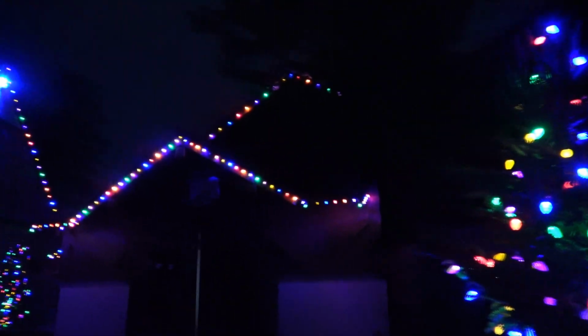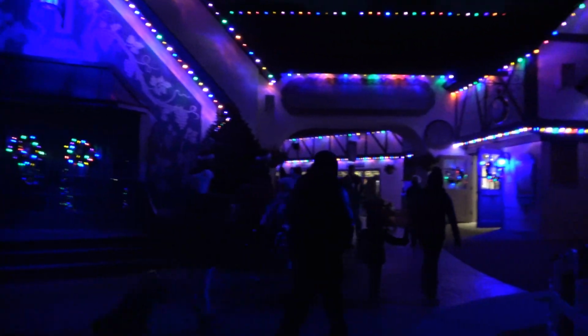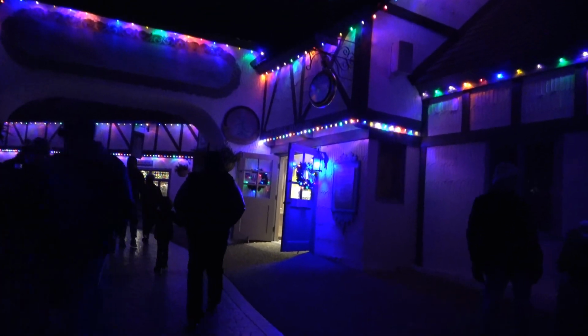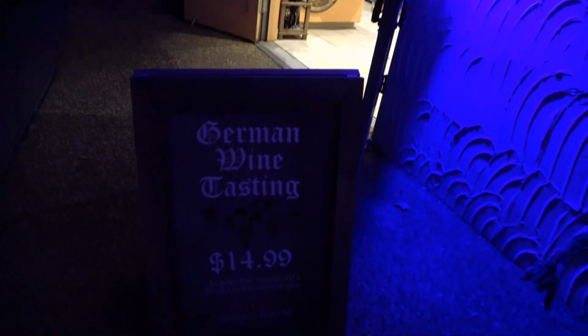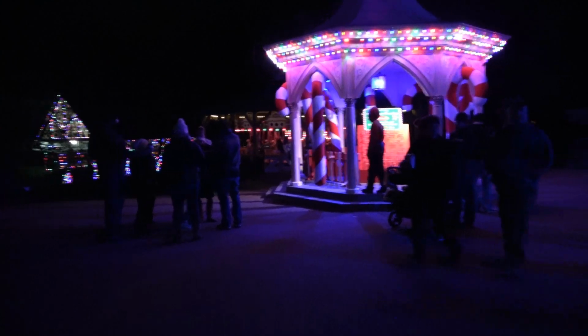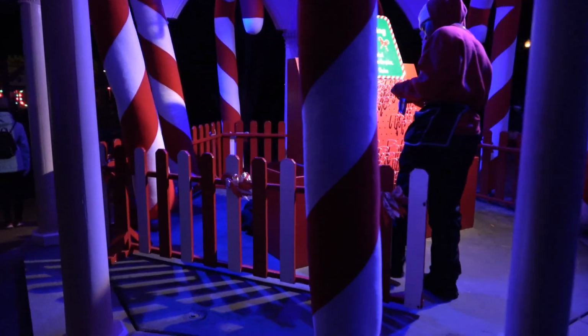Take a little look around here. Christmas here in Germany. Continuing on through Germany. So a fun little game of clinker here. Candy canes. Got the carousel all done up, Christmas light style.